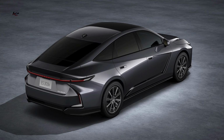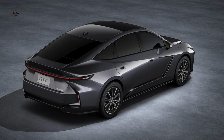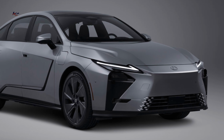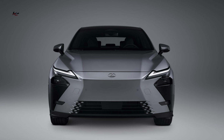Design evolution. The teaser images suggest a sleeker, more aerodynamic design with a fastback-style roofline. The front features a redesigned spindle grille with a three-dimensional design and sharp LED headlights with L-shaped daytime running lights. The rear also has a new taillight design with L-shaped LEDs and a light bar.